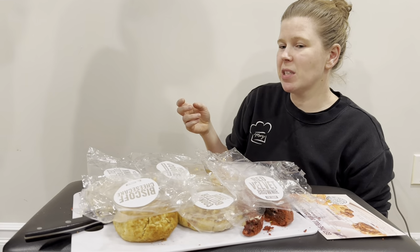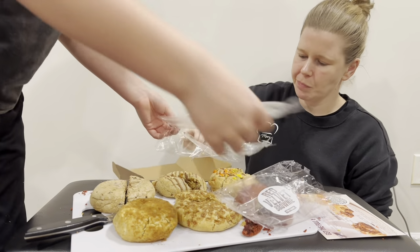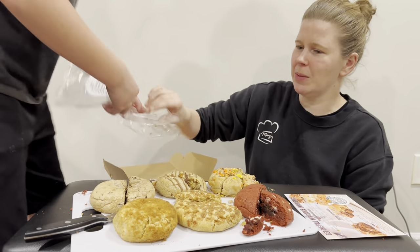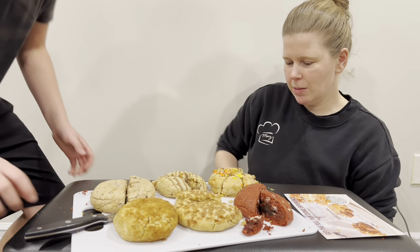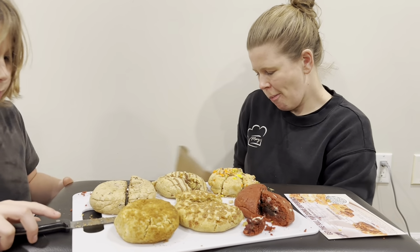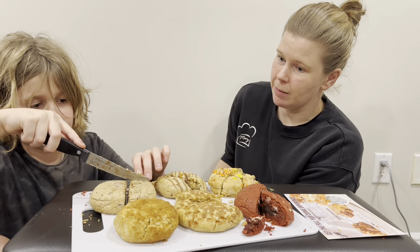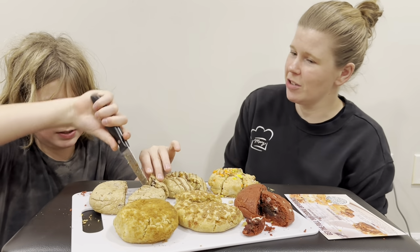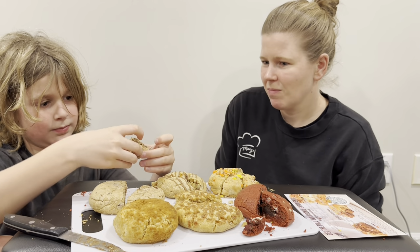You sure you want to save Biscoff Cheesecake for the last one? Yeah, I do. I want more of this one. Okay, well, we can have seconds after. Keep the chocolate chip cookie stick. We just got to try a little bit of each, and then we have to save some for Daddy and your sister. Because she got a little upset about missing out on that Oreo one last time.